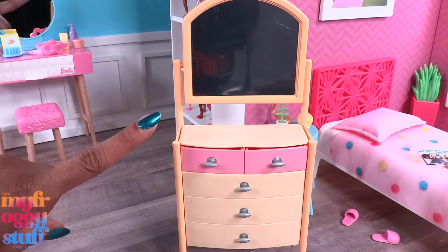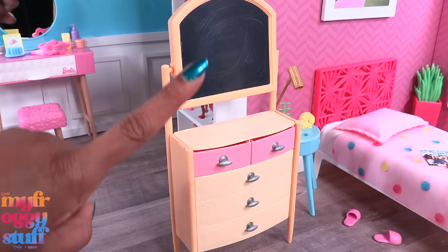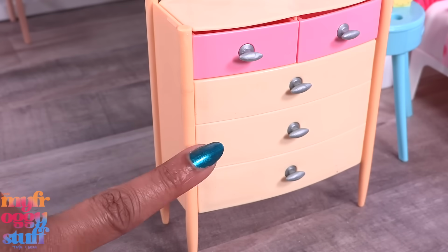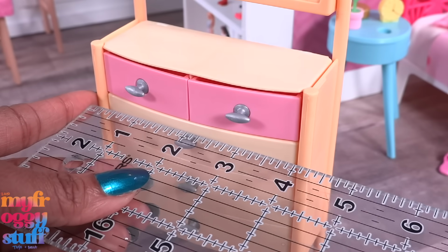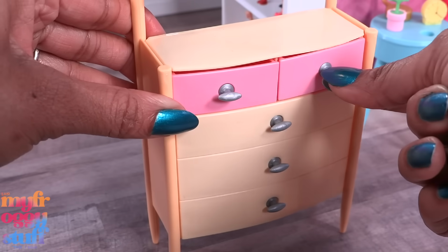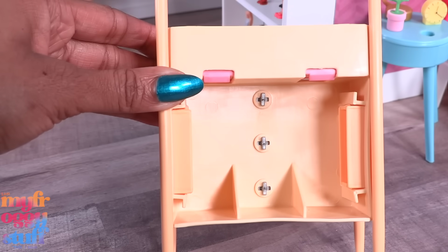With this playset, we get a dresser with a mirror. The mirror can tilt. The dresser is kind of a buttery tan color, with the sides being a little darker than the front. It's 1.5 inches wide, about 4¼ inches long, and a little over 9 inches tall. The top 2 pink drawers can open and the other 3 are faux drawers. And it's open in the back.